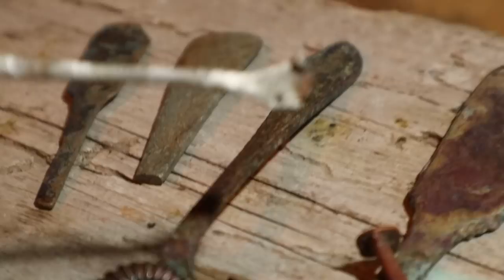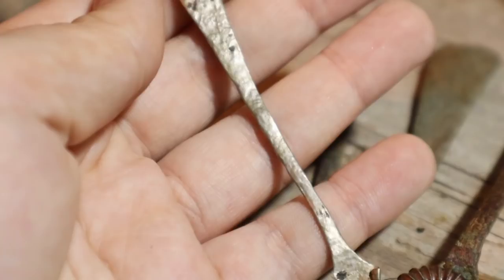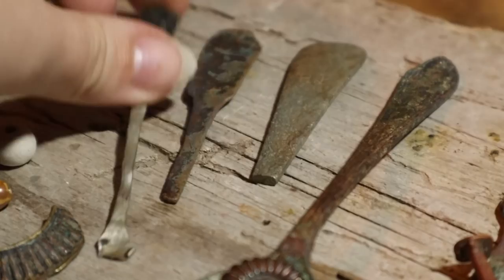You know, it looks very different to all the other spoons or cutlery we found. I think it's very beautiful and we need to do something with it somehow. Is this the end of either a spoon or cutlery?